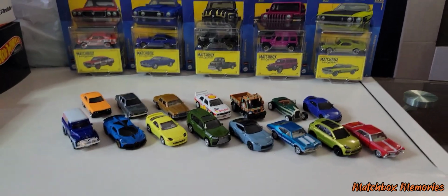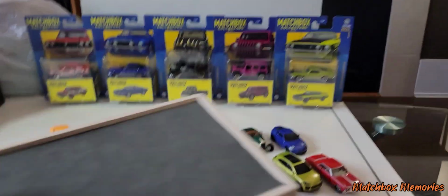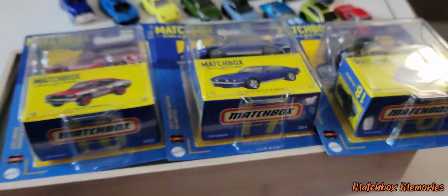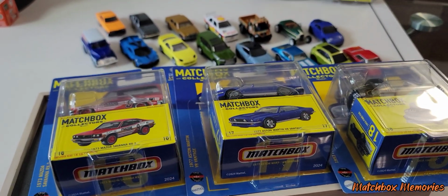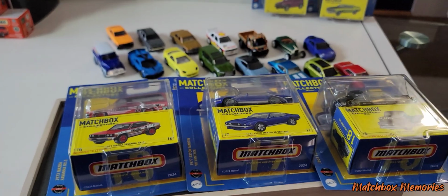So without any further ado, let's have a look at some of these vehicles. I'm going to start off by looking at the 5 vehicles we haven't seen before. Let's have a look at 3 at a time. I'm not going to spend too much time on them. I'm just going to open them up, put them in the lineup, and then go through all the vehicles. And then I'm going to tell you which are my favorites from 2024.